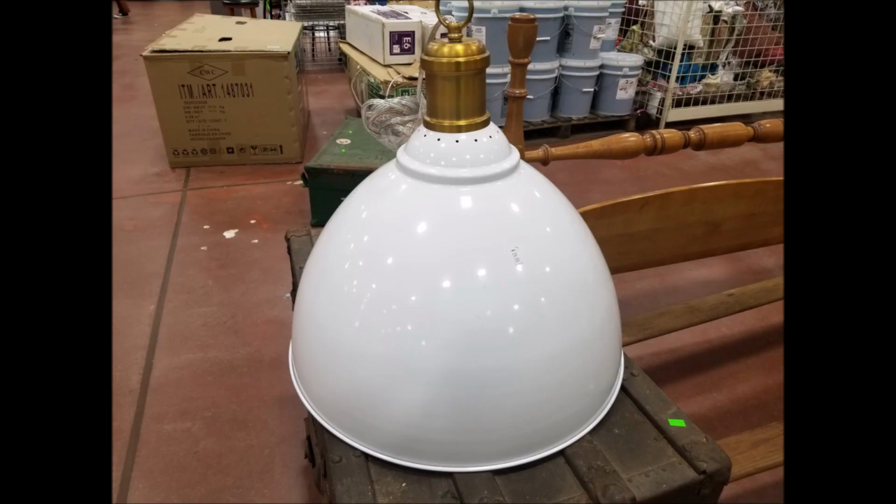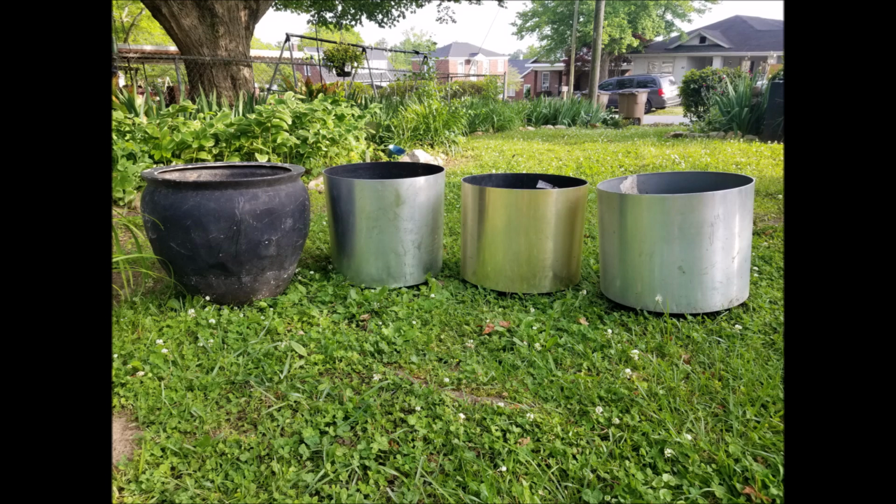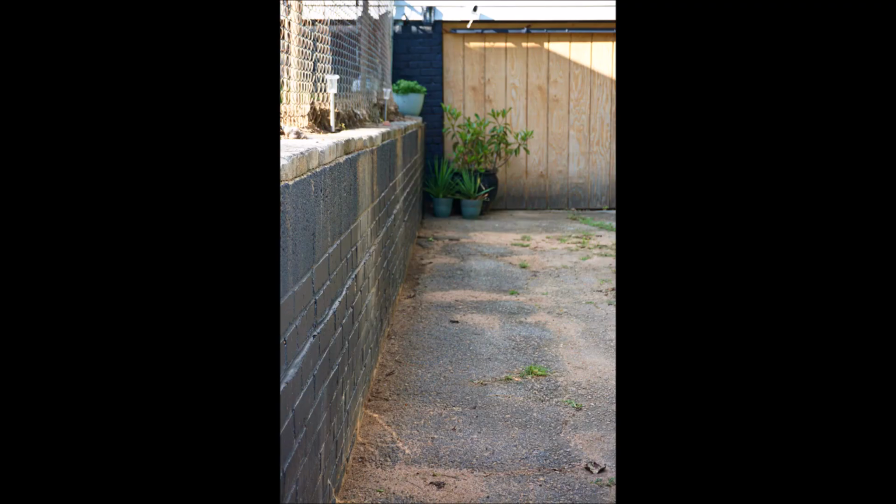This kitchen dome light, or wherever you want to put it, was only $12, so I did get that. And then at a flea market, I saw the black planter, and he said it was $5, but then I said, okay, I'll take it. And he said, well, if you take all of them, I'll give you all of them for $10. So I took all of them, and I had my little treat in that one, so that's perfect.